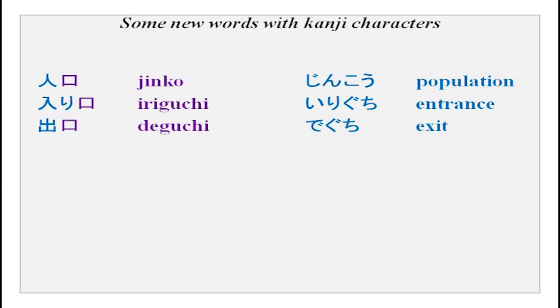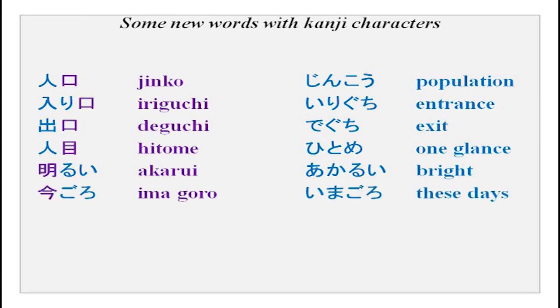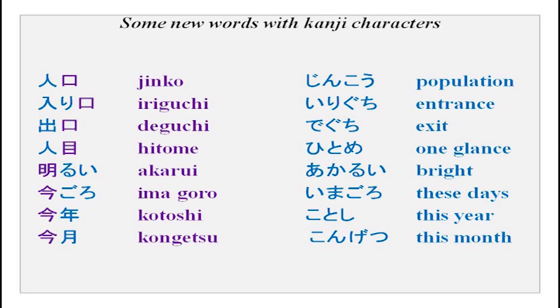Deguchi. Hitome. Akarui. Imagoro. Kotoshi. Kongetsu. Tsuitachi. So these are some new kanji characters. Words you have already done, most of them, but the kanjis are new, so you can remember those.